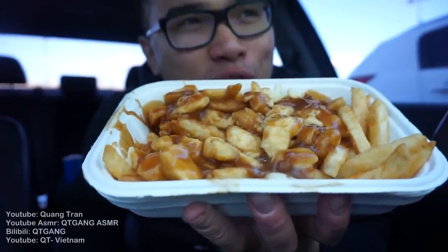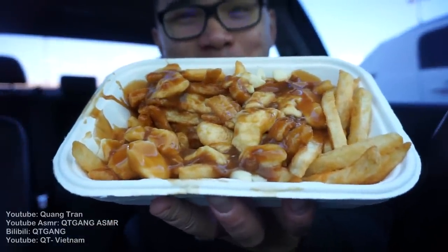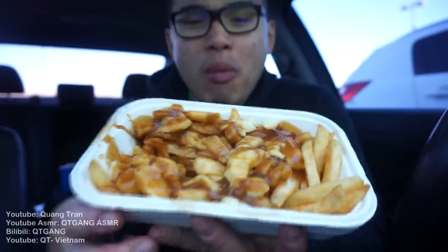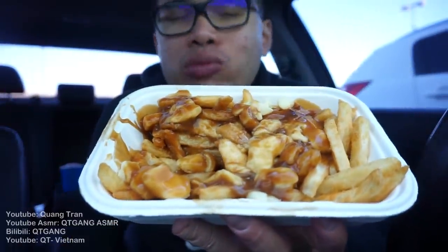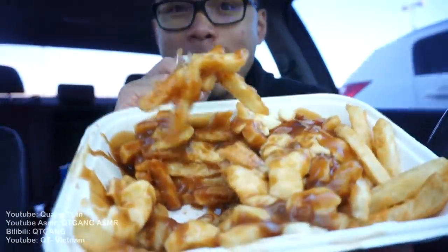I wish Costco Canada would carry chicken bake. I'm not even sure why they don't carry that. Maybe Canada banned it. Maybe that's why it's not here. Amazing. Another bite of this.